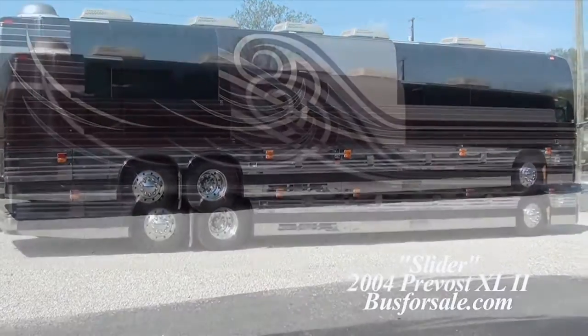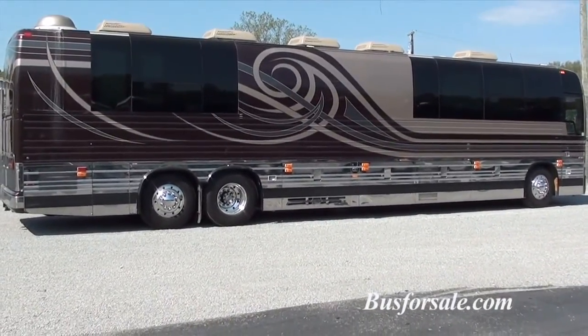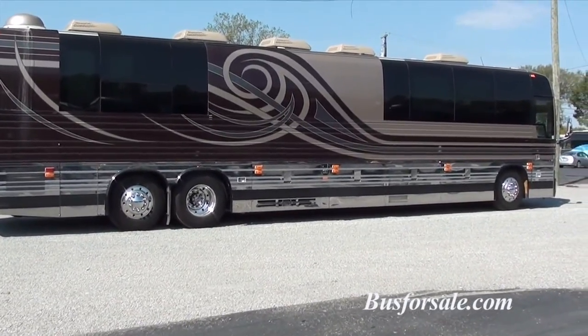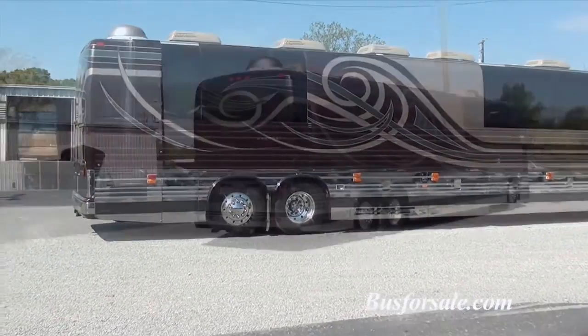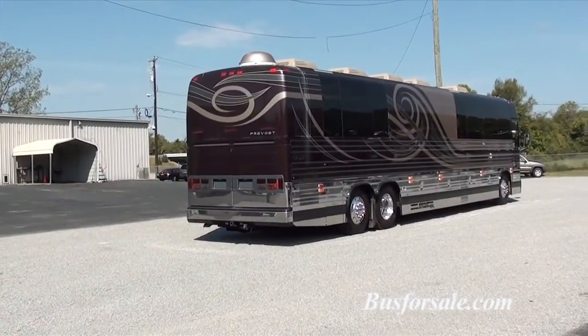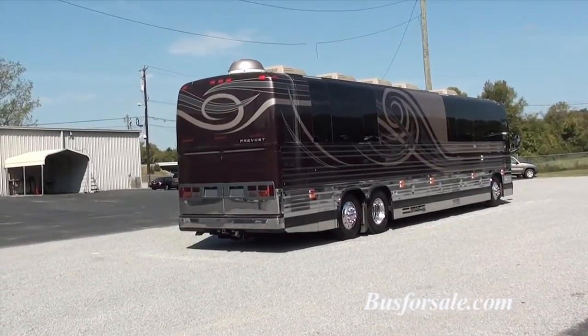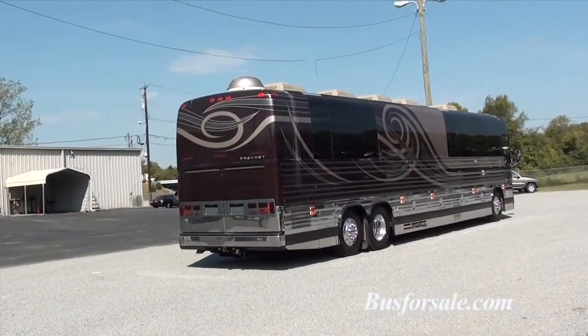The coach has a little over 827,000 miles on it, but for that mileage, it's in excellent condition. The coach has had a lot of updates. You may notice those are 5 new roof mounts.